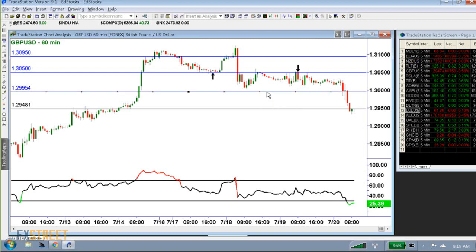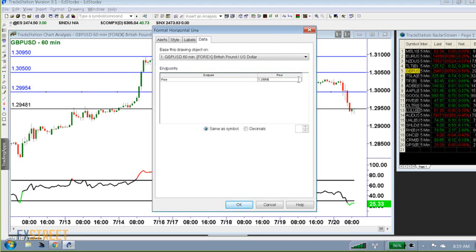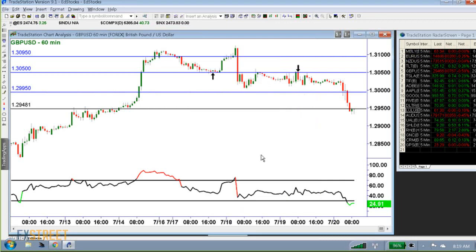These are potential targets. I'm not going to make the final decision on these yet because I don't know my entry yet. Why do I not know my entry yet? I don't know my entry price because my entry is based on the RSI.